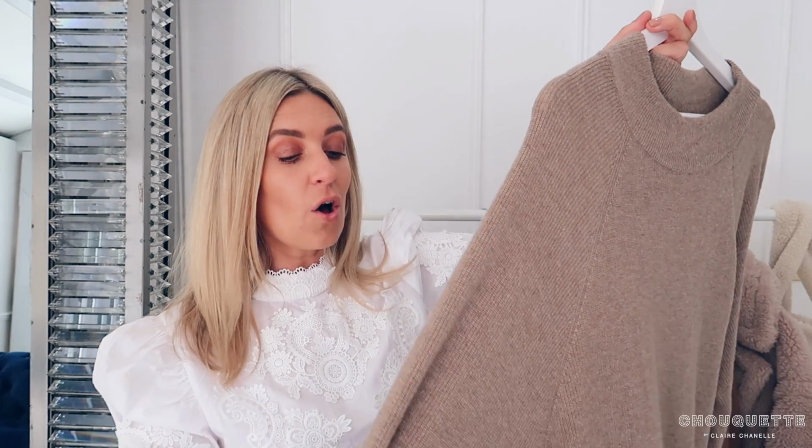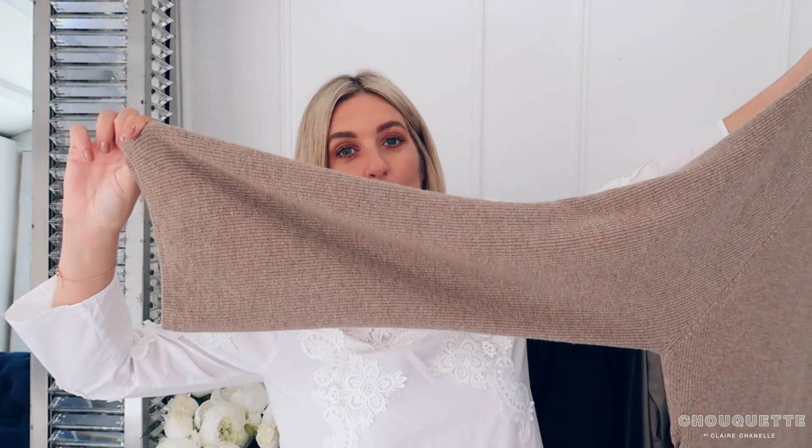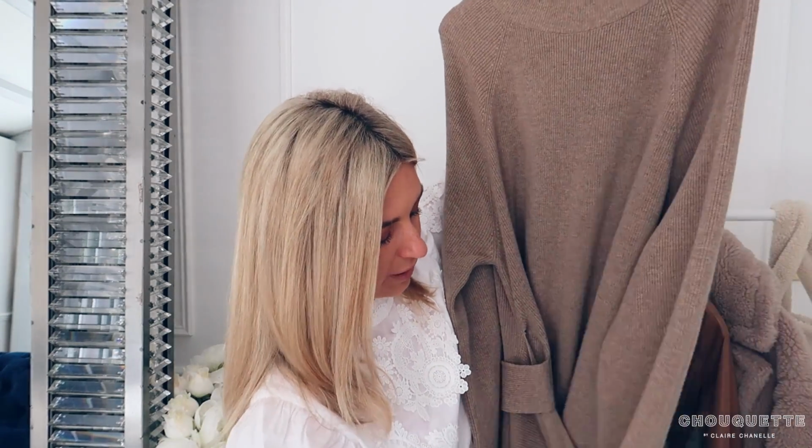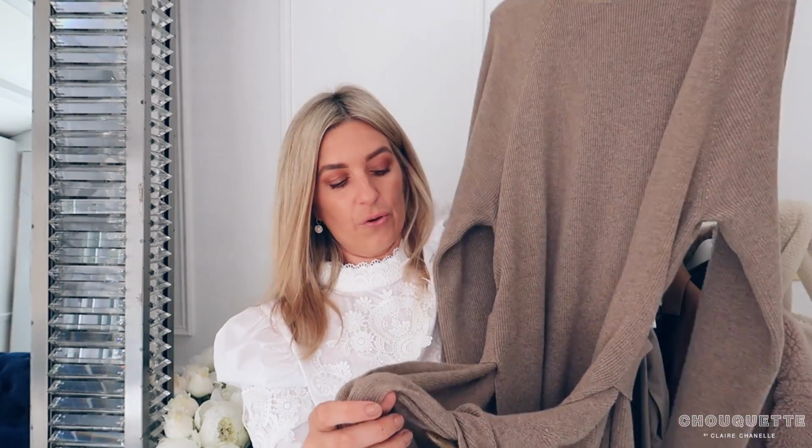I love it that it's so comfortable. It's super oversized. Actually, this was gifted to me from Net-a-Porter. When I ordered this, there were no smalls, and I just thought, oh, it's oversized. I can just get away with it, and it has a tie at the front, so you can really cinch it in if you want to.